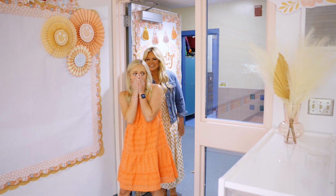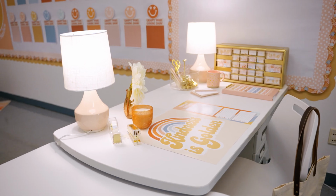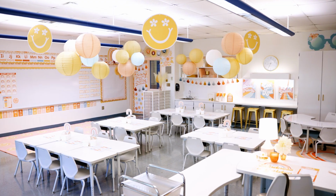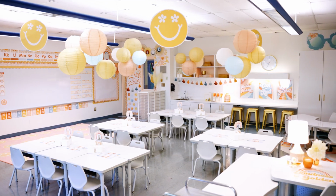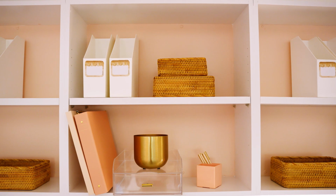Oh my God. Oh my God! It doesn't even look like my room! Oh my God, it's beautiful! The perfect word to describe this room is dreamy. It's beautiful. It's dreamy. Oh my God! It's like a fairy tale in here. Like, I can't even believe this. I get to teach in here. I know. Oh my God.